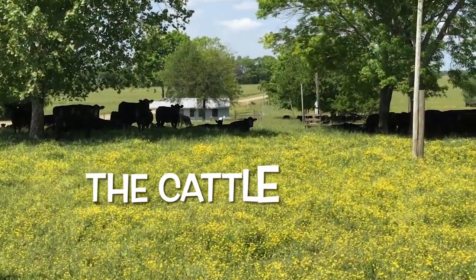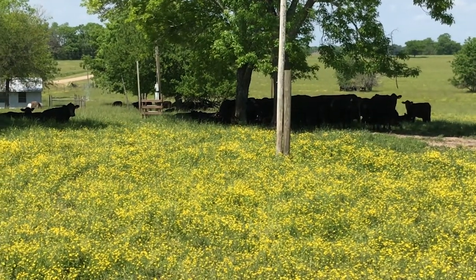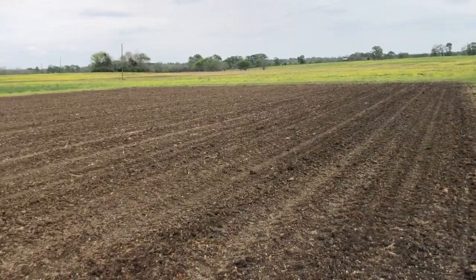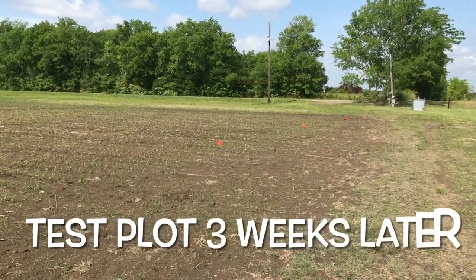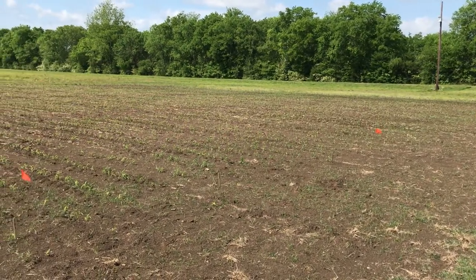And last but not least, the Black Belt Research and Extension Center's residents, the cattle. Changing gears, the station was established in 1930 and focused on restoring soil fertility to aid in pasture development. Let's go check in on the extension staff and students as they collect data from their test plots.